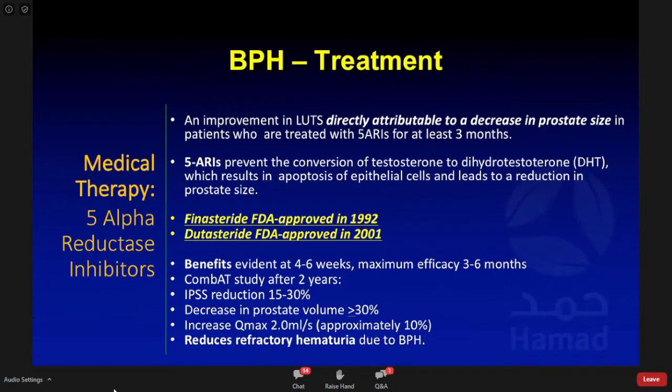Most common side effect is dizziness. For 5-alpha reductase inhibitors, we have finasteride and dutasteride. There is an improvement directly attributed to a decrease in prostate size in patients who are treated with 5-alpha reductase inhibitors for at least 3 months. 5-alpha reductase prevents the conversion of testosterone to dihydrotestosterone, which results in apoptosis of epithelial cells and leads to a reduction in prostate size. Benefits are evident at 4 to 6 weeks, with maximum efficacy from 3 to 6 months, and IPSS score reduction of 15 to 30%, decrease in prostate volume of about 30%, increase in Qmax of 2 mL per second, approximately 10% improvement, and reduced refractory hematuria due to BPH.